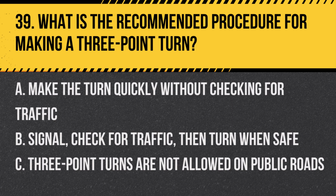Question 39. What is the recommended procedure for making a three-point turn? A. Make the turn quickly without checking for traffic. B. Signal, check for traffic, then turn when safe. C. Three-point turns are not allowed on public roads.